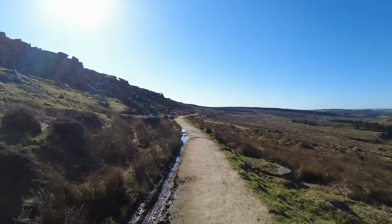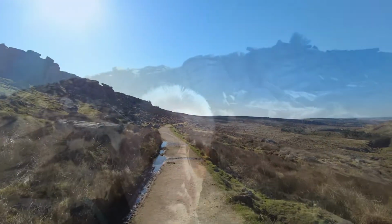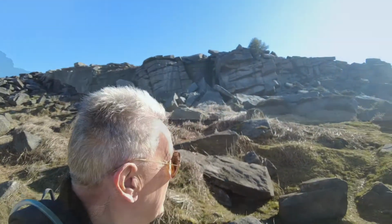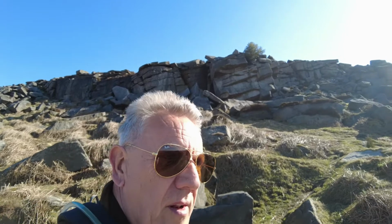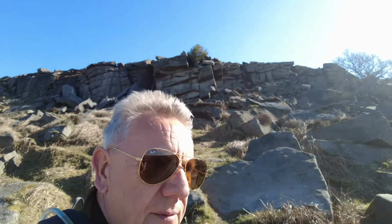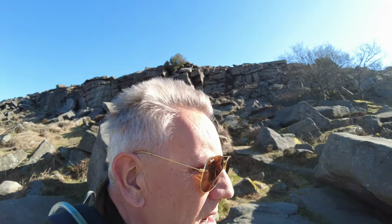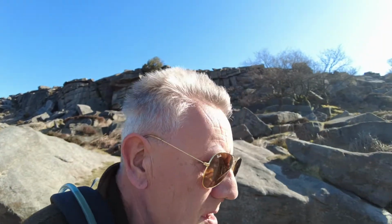and we're heading out towards Foxhouse, which is over in the distance somewhere. Burbage Ridge, and already walked past a few rock climbers today. People come to practice their rock climbing skills, and a little bit breezy this morning, a little bit of wind, but I don't know whether that's affecting the mic or not, but it's kind of the perfect weather conditions.